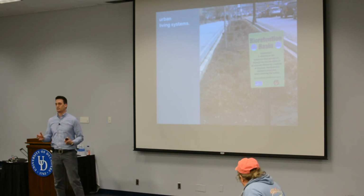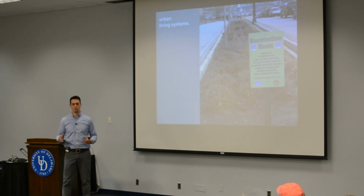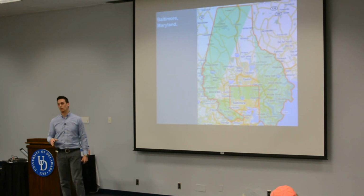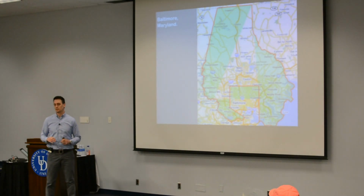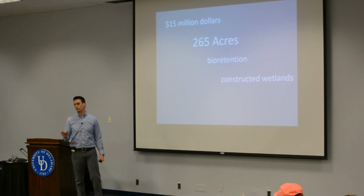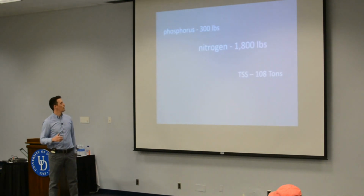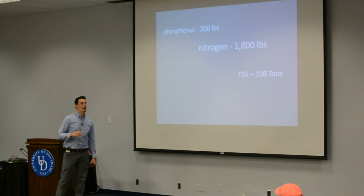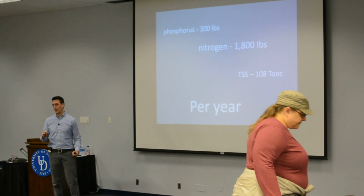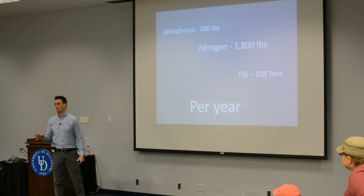Okay, bioretention facilities, as I've said, it's Mother Nature's way of filtering, and scientists and research in the 1990s had figured out that this is an ingenious way to clean our water in a relatively low-cost manner. In Baltimore City alone, in their watershed implementation plan, for bioretention and constructed facilities that are going to be done in 2018, there's $15 million allotted for this, where they want to take 265 acres, convert it into constructed wetlands and bioretention facilities, and they want to pull out 300 pounds of phosphorus, 1,800 pounds of nitrogen, and 108 tons of total suspended solids a year out of these facilities.